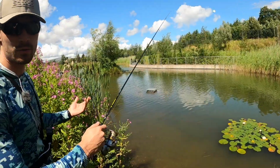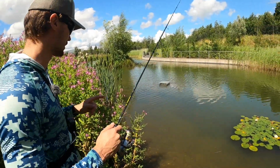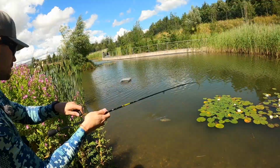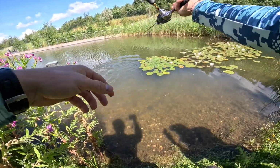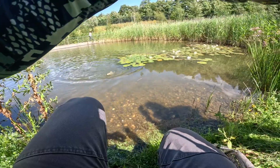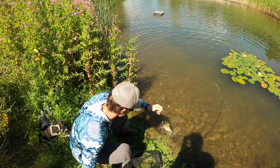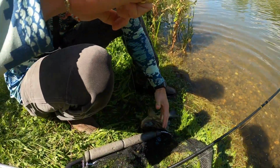Now Jay's caught one of these redfish. I've got to catch one. Wait, it's not a redfish that you guys know. There's a few carp there now. Got one. That's a carp. Got one. Another common. Another common carp.